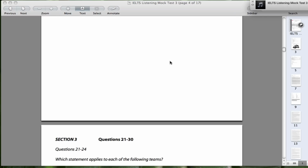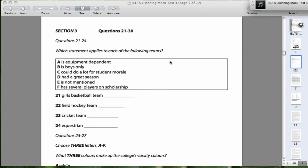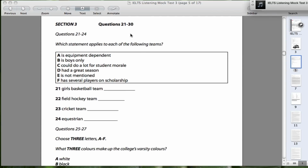Okay, let's use our review time to preview questions 21 to 30. Which statement applies to each of the following teams? Okay, it's a matching. Is equipment dependent? Keyword. Is boys only? Keyword. Could do a lot for student morale. Okay, keyword here. Had a great season. We'll likely hear this. Is not mentioned. Has several players on scholarship. And so we have a girls basketball team.